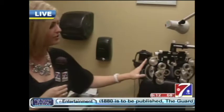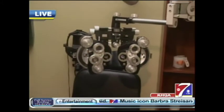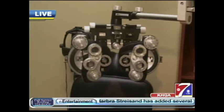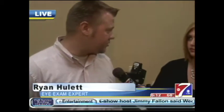Well, this is the machine that they use to determine that, and Ryan Hewlett's with me. What does this do? This checks for the prescription when they're reading the letters, to make sure which line is the clearest. The doctor will check visual clarity to see which line is the best. So that definitely helps get the prescription accuracy just right for the doctor and make sure that we prescribe the right prescription for the patient.